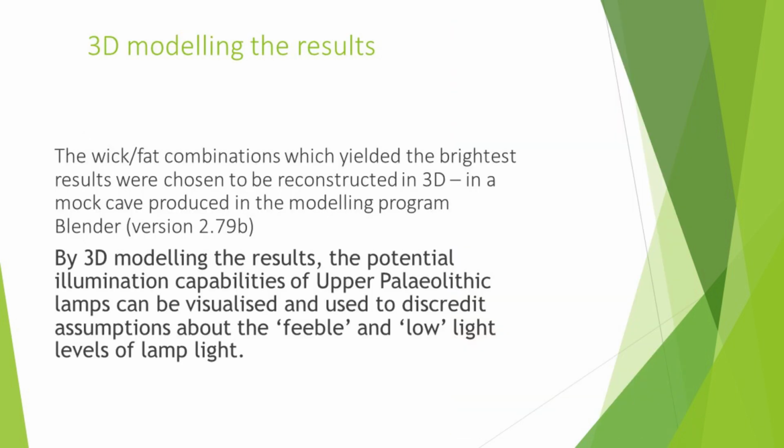Once the varying light properties and behaviours were assessed from the compiled data and graphs, the wick-fat combinations which yielded the brightest results were chosen to be reconstructed in 3D. In the software Blender, a cave environment was constructed, based on the app's chamber for some real-world applicability, using the same dimensions. Due to copyright, please Google if you want to see what the app looks like.